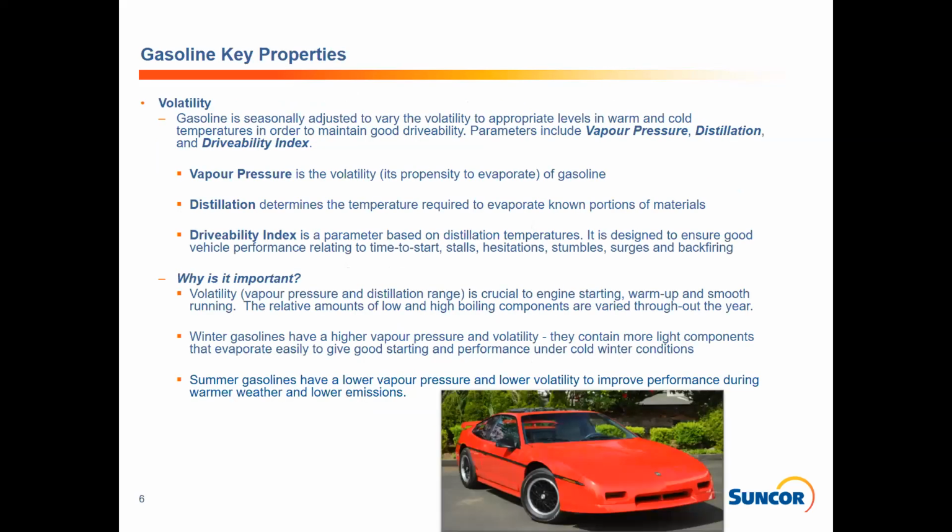Gasoline key properties. The biggest one with gasoline is volatility. It's kind of a generally used term. So it's gasoline, we seasonally adjust it to vary the volatility depending on the season and geographical area. Basically to maintain good drivability in terms of ambient temperatures. The volatility parameters that we worry about are vapor pressure, distillation, and drivability index.